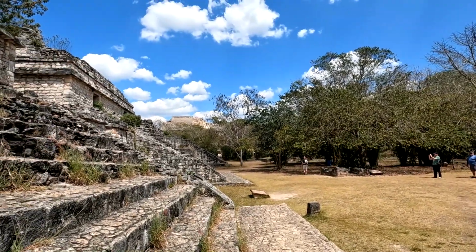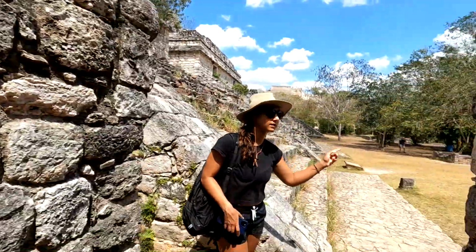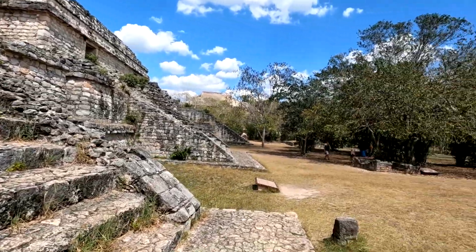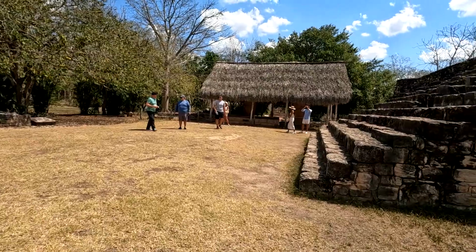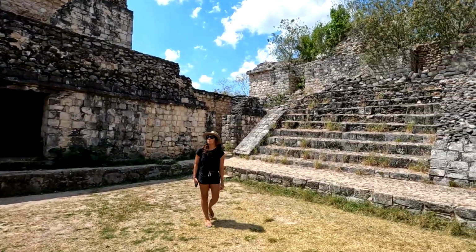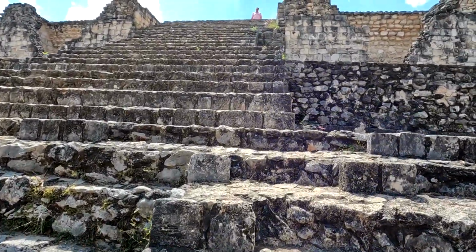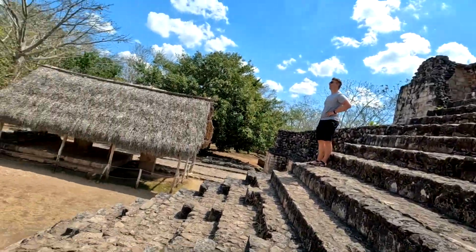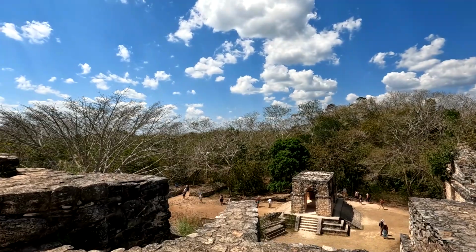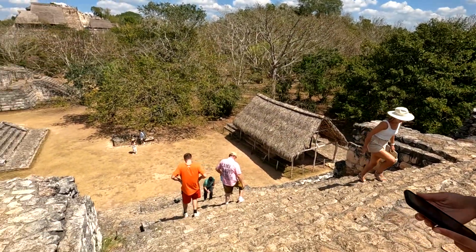There's a taller temple over there I can see. I don't know if that's the tallest one or not. No, this is like a room. These are cool. All these different stairs you can go up. Made it to the top. Probably a different getting back down.